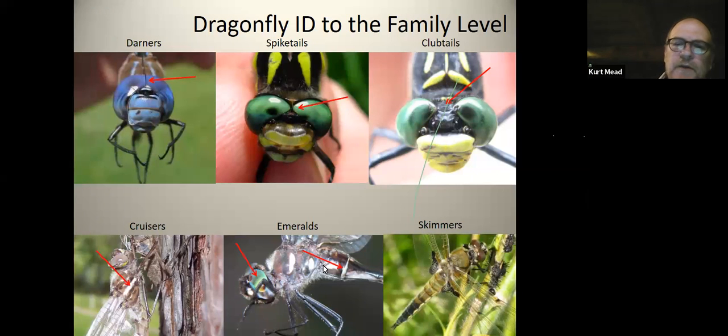Emeralds used to be in the skimmer family, but they've been moved. One of the main things about the emeralds is a lot of them have these emerald green eyes. They just look like they're lit from within. In the sunlight, they're just jaw-droppingly gorgeous eyes on these things. And then they have this ring. This is between the 2nd and the 3rd abdominal segment. There's a yellow ring. Sometimes this ring is bulbous, and sometimes it's just very thin and slender, like this one. But they have a ring around their abdomen, which tells you that they are an emerald, because no other family members of dragonflies have got that ring around the abdomen like that.